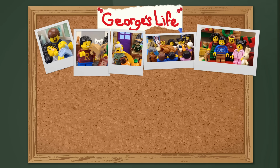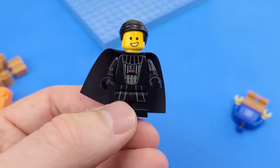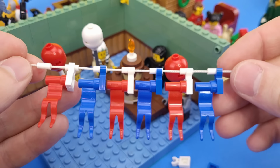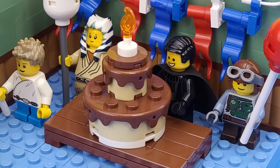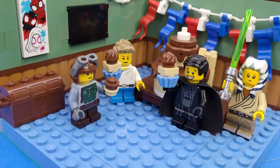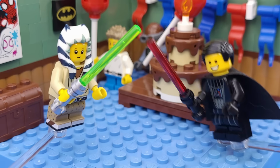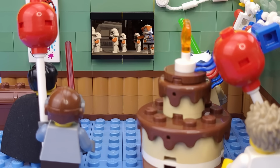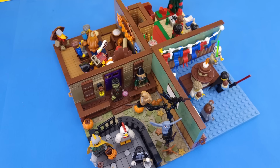For our last segment, I built George's best birthday memory, the time he had a Star Wars themed party. I set up his giant birthday cake on a table in the middle of the room and placed a red and white banner of flags behind it. George is wearing a Darth Vader costume and his friends are dressed as other characters. For his birthday, he got some lightsabers that him and his friends dueled with. And at the end of the night, they watched one of the movies. And that finishes our display for all of the different holidays.